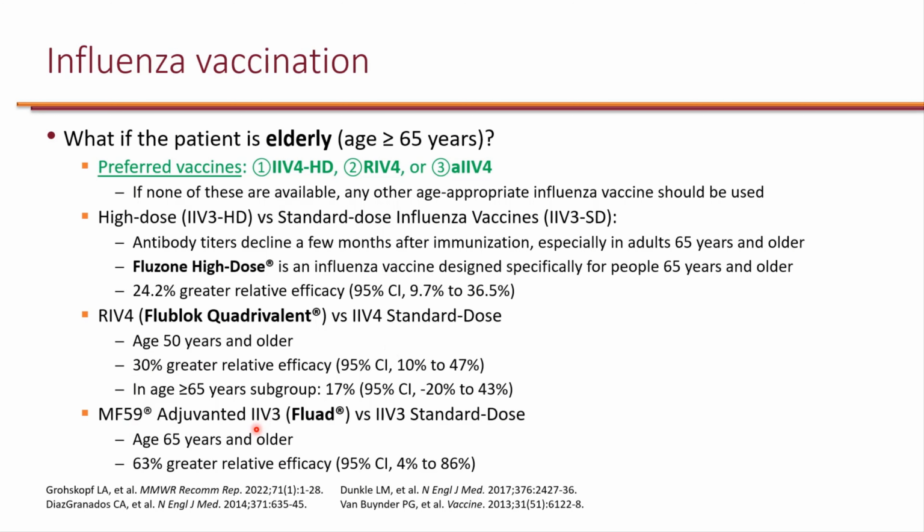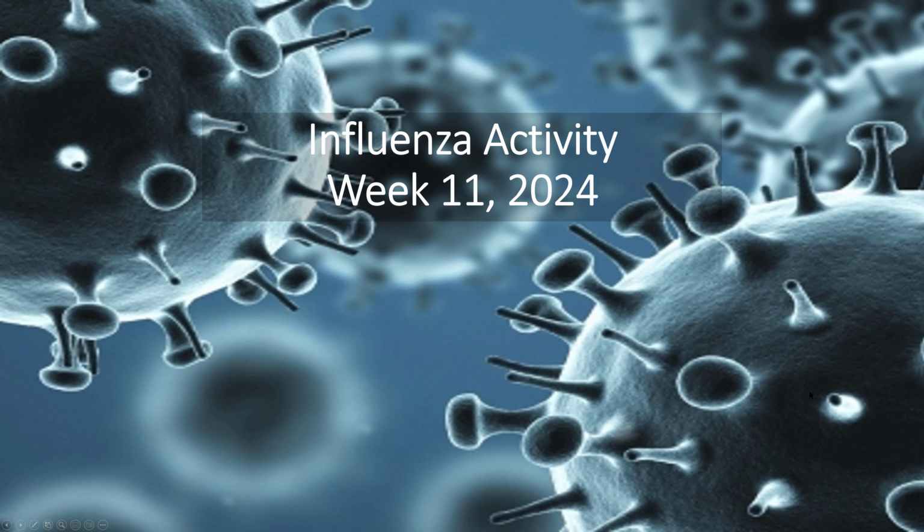And of course, the adjuvanted FluAd uses MF59 as an adjuvant to increase immunogenicity, which showed about 63% greater relative efficacy.